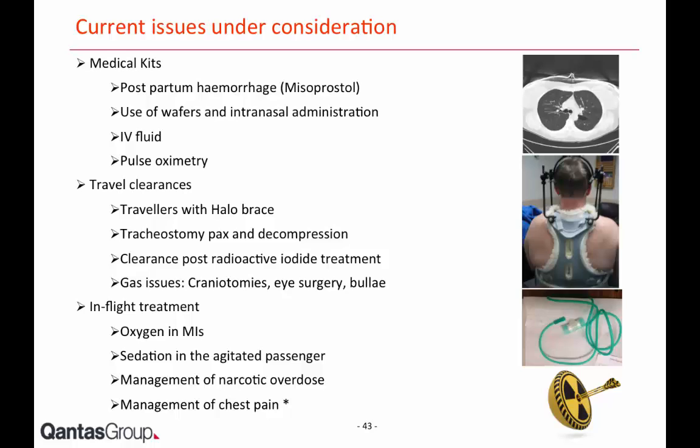Some other interesting things. Tracheostomy is an interesting one at the moment, because we are asked the question: if there's a decompression, will the Dixie cups, the drop-down oxygen, give sufficient oxygenation for a tracheostomy patient?